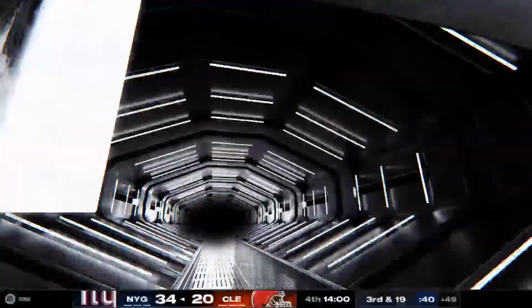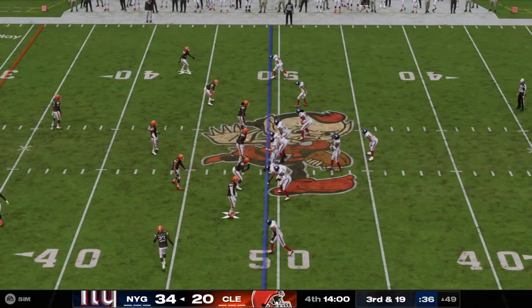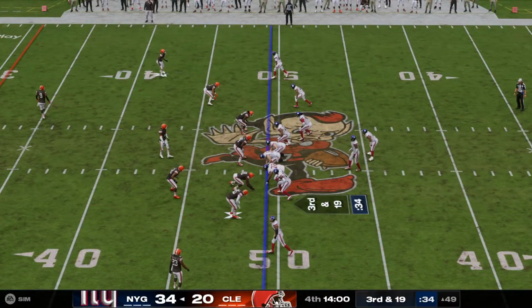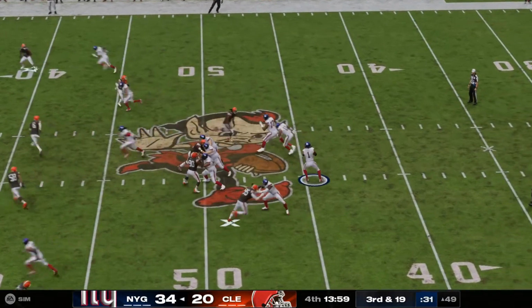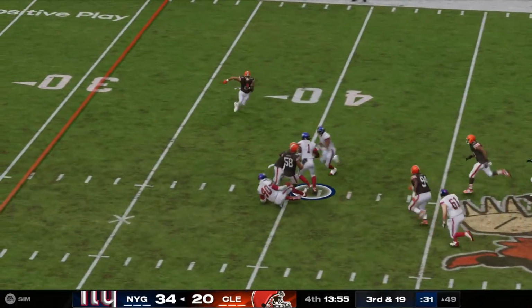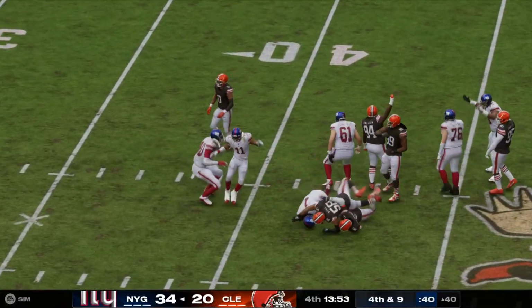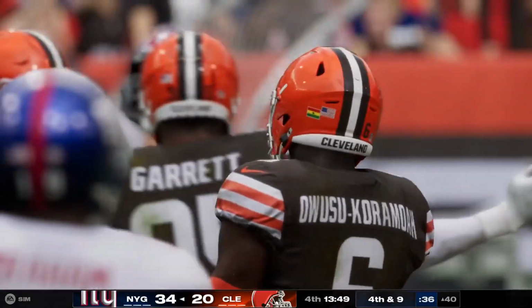We're back now here in Cleveland. It's the Giants with the football and also the lead as we get set to start quarter number 4. Now on 3rd and long, they'll look to throw. And he can only manage to take the football to the 40, and that is well shy of the first down marker.